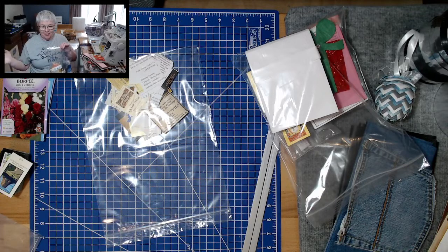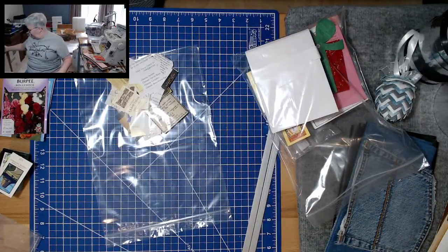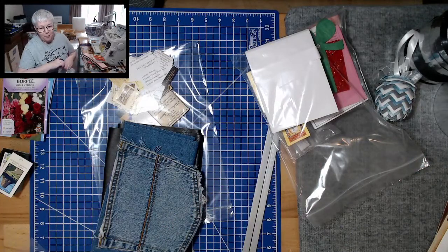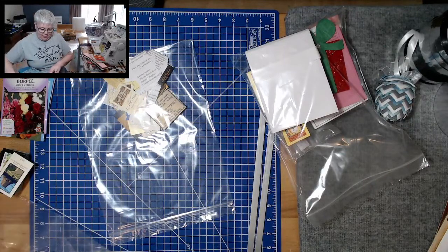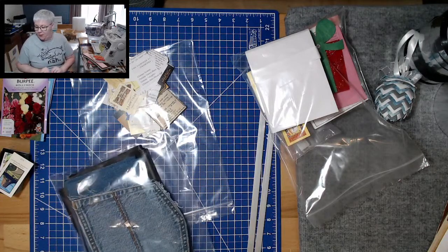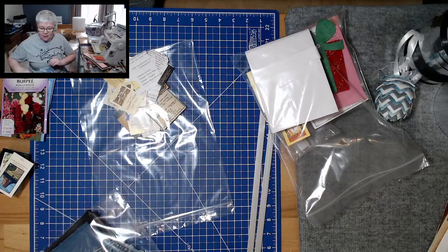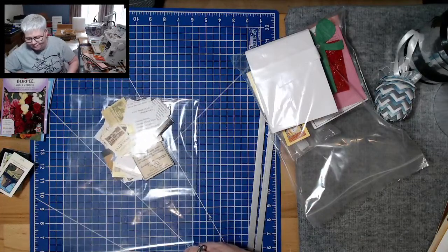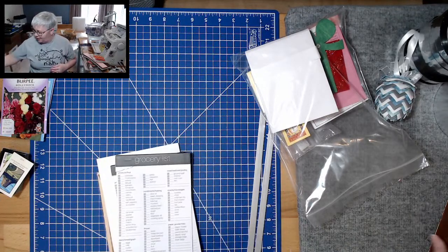Yeah, Sylvia, I sorted all that stuff. So here's a bag of threads and trimmings and lace. Packed. Here's a bag of some denim and some leather. People buy that stuff. I guess, but all right, I will save it. There we go. It's saved. Maybe one day I'll come across it and sell it on Etsy. We'll see.